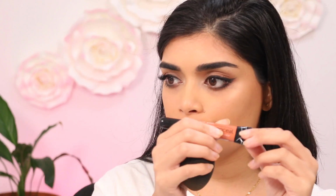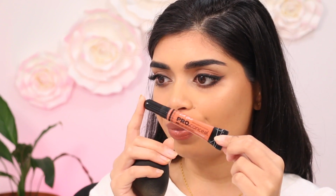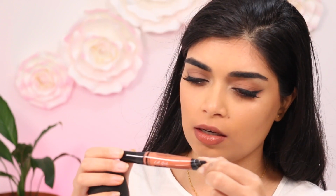Anyways, I'll be back. I came back for a few minutes just to show you guys that I have color corrected. I added the LA Girl Pro Conceal in the shade Orange Corrector, and I just added a little bit more of the Fenty foundation back on, and this looks a lot better. I don't know if you can tell. Anyways, I thought I'd show you guys what that looks like, and I'll be back with an update at 9 p.m.